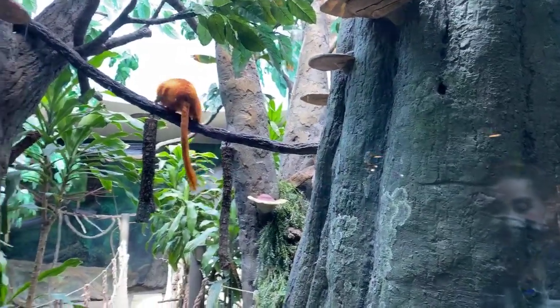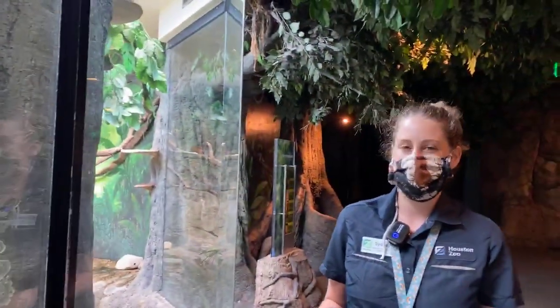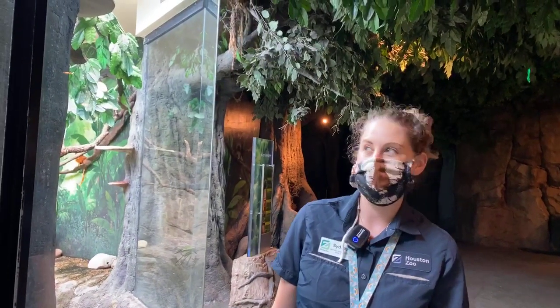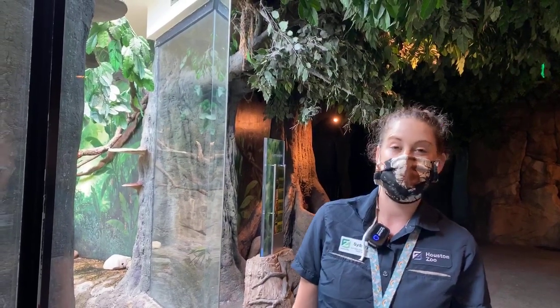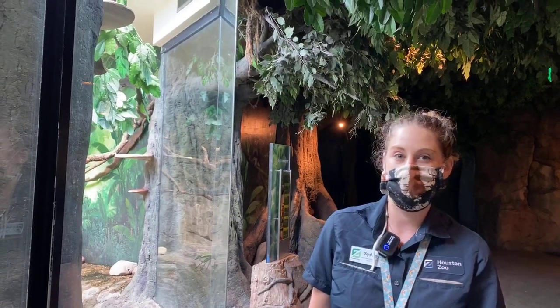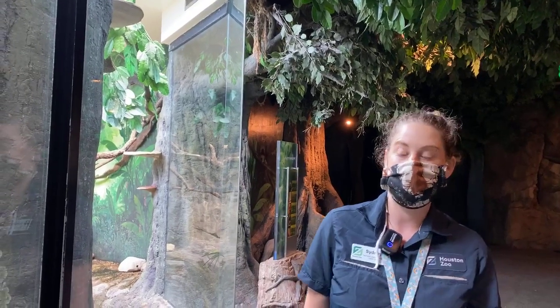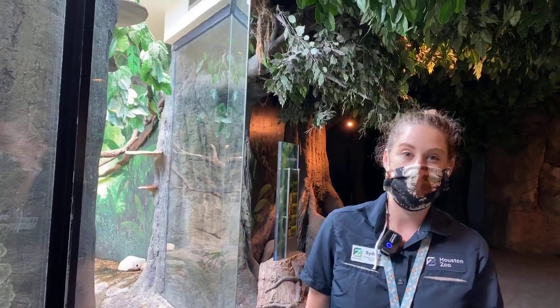Now here at the Houston Zoo, we have two awesome golden lion tamarins. One of our keepers is going to be coming out here with a couple of yummy goodies for them. So obviously their name comes from their beautiful color. They have that bright orange coat, which actually does camouflage fairly well in their rainforest habitat. They are about 2 pounds, and we have two of them here at the Houston Zoo. We have Juno, who is 15 years old. He is our boy who's actually born here at the zoo. And we have his wife, Kawari, who is 12 years old.